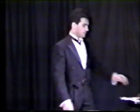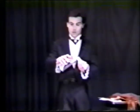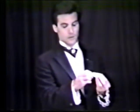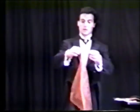This is a fun one. It takes a little more work. You need a vanishing candle. Let me load up a lighter fluid. Okay. And put the top on it, the bottom actually, cap. Okay. And then you can use an 18-inch or 24. I like 18 for this particular routine.